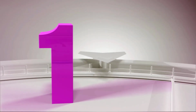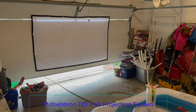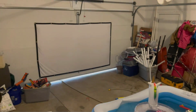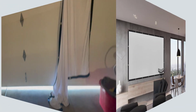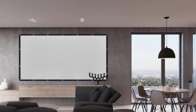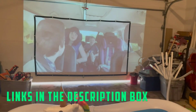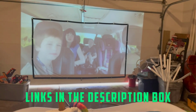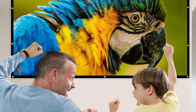Number 1. MD Bebron 120-inch projection screen. For an outdoor movie screen that won't break the bank, this 120-inch foldable one is a solid choice. We were impressed with the screen's quick setup, thanks to its simple instructions. It only took us 10 minutes during our first use and 3 minutes each time after. All we did was fix the included adhesive hooks to our shed door and put the screen grommets through them. We left the hooks up, so the only setup needed for subsequent uses was hanging the screen again.